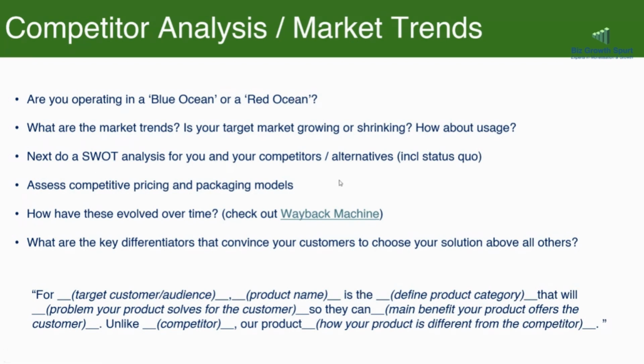Assess the competitive pricing and packaging models. So that's in terms of features and in terms of price points. How have these evolved over time? So Wayback Machine is a great way to look at that. And then, as we spoke about, key differentiators, which helps you, understanding these key differentiators helps you to put together this positioning statement.